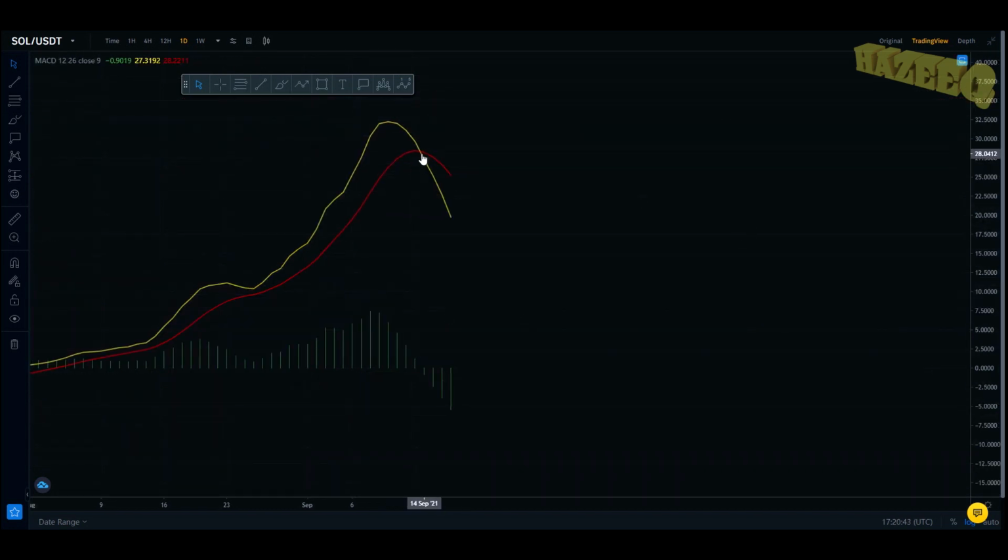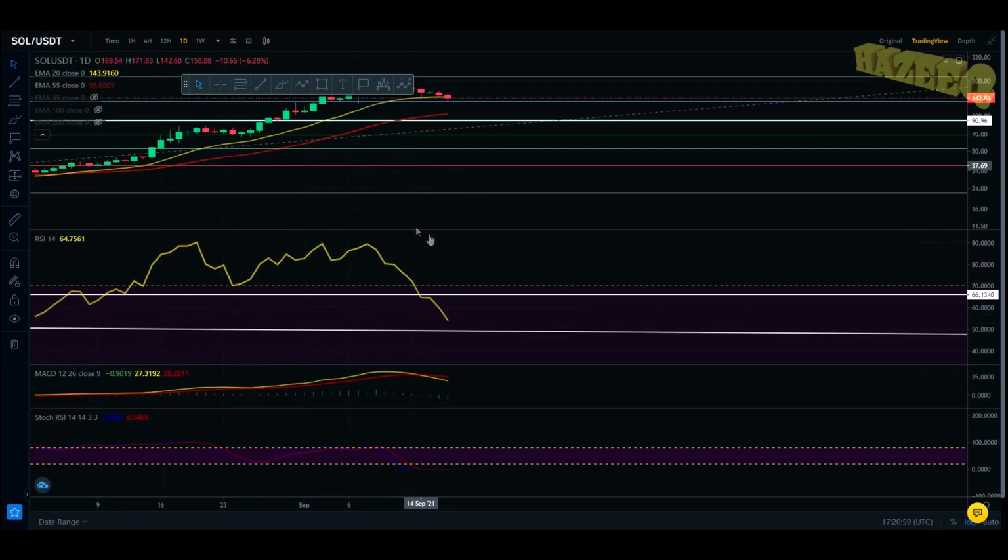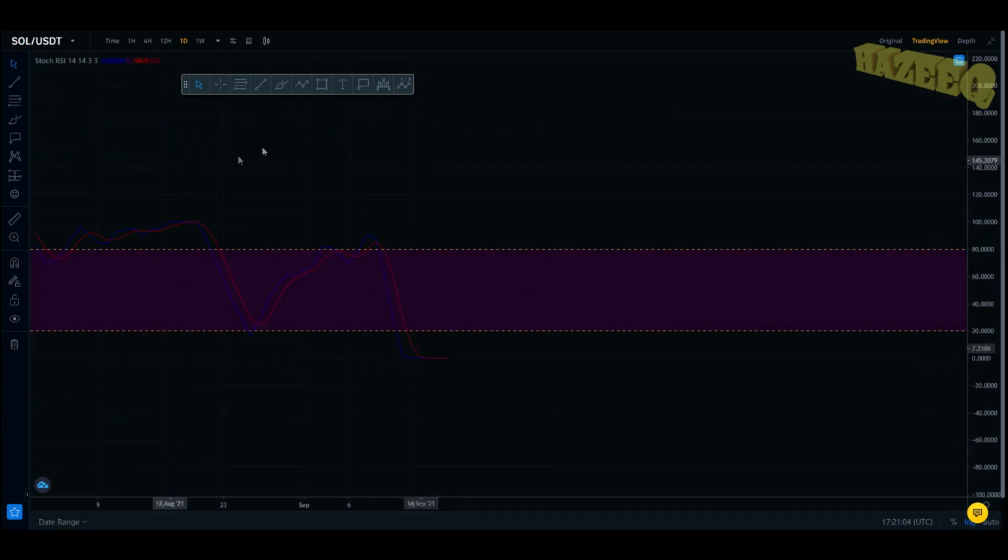We do have the bearish cross on the daily, so this will confirm our downtrend. This occurred on September 13th, 4 days ago. If you saw this, you could have either sold or had some money ready for the dip for Solana, because you don't need to be a rocket scientist to know that Solana is going to dip after that massive move. But the stochastic RSI has reset, so this is good.